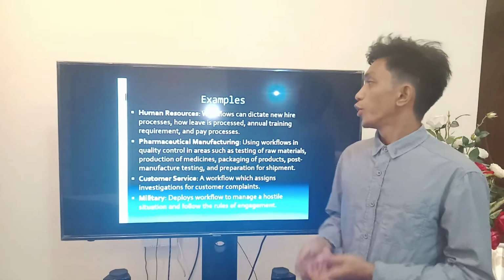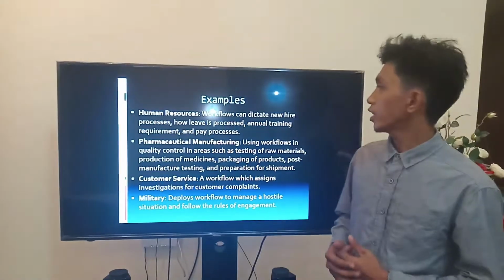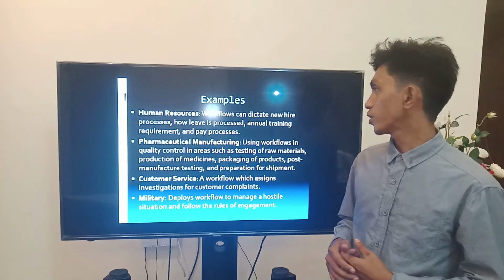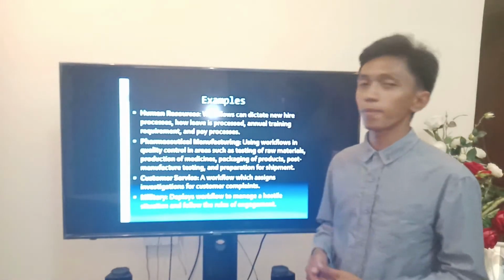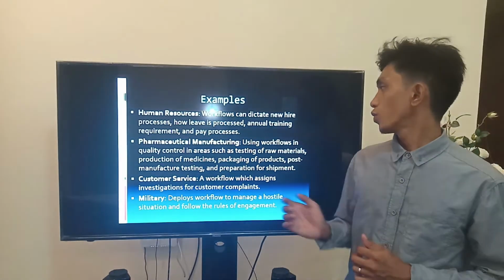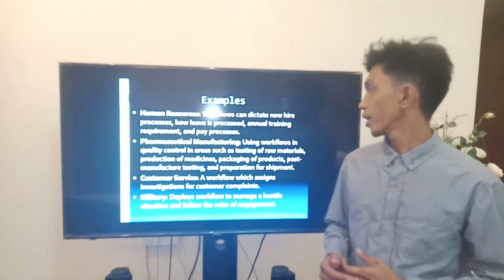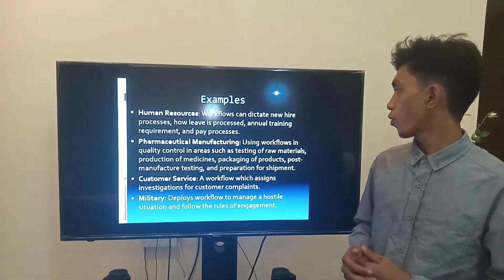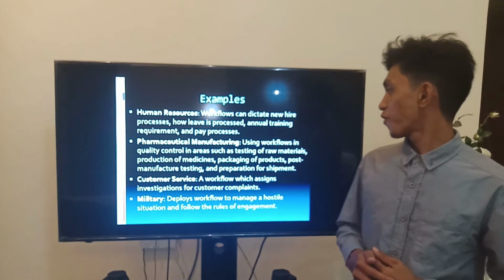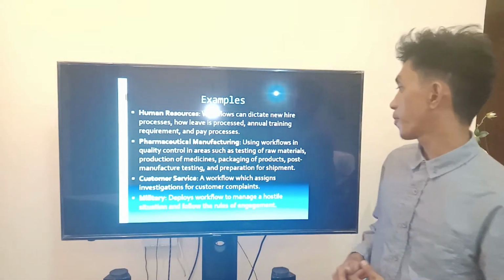Examples: human resources. Workflows can dictate new hire processes, how leave is processed, annual training requirements, and pay processes. Pharmaceutical manufacturing, using workflows in quality control in areas such as testing of raw materials, production of medicines, packaging of products, post-manufacture testing, and preparation for shipment.